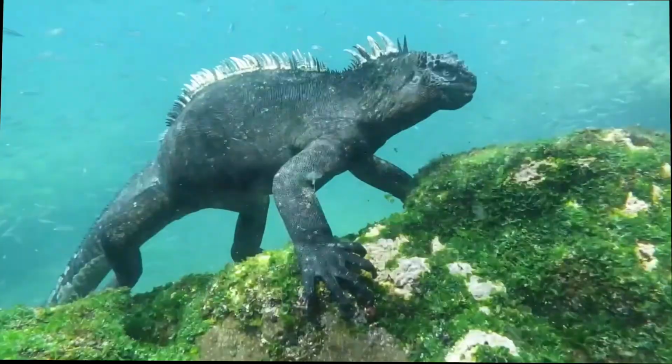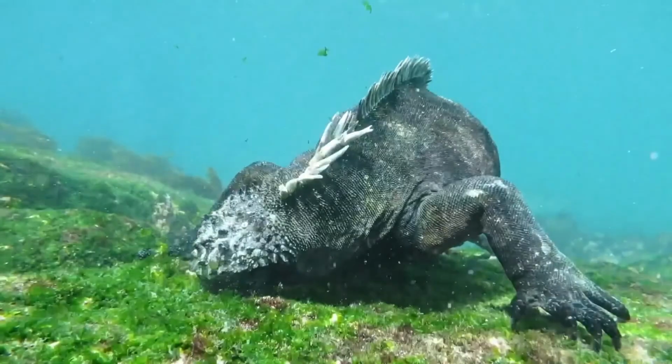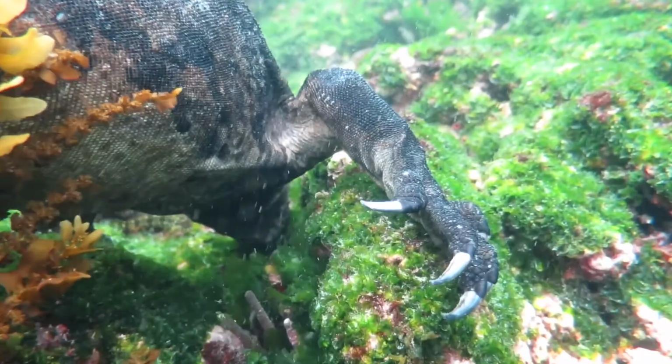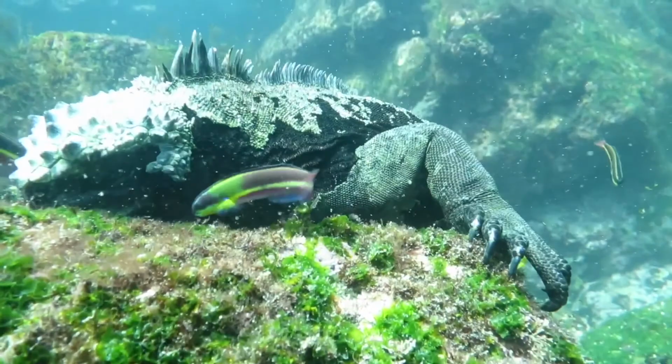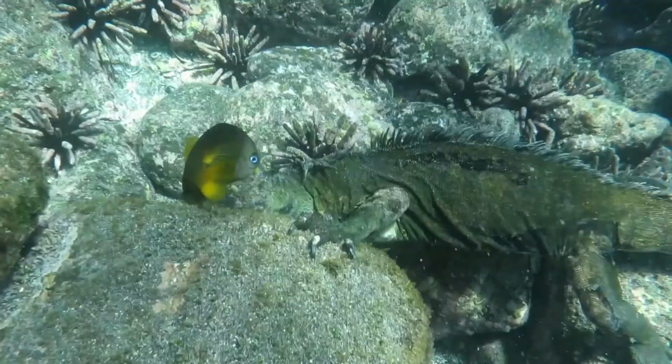They rasp the algae off the rocks with their tricuspid teeth. Well-developed claws enable them to grip onto the rocks while they feed. Wrasses like this colorful Cortez rainbow wrasse take advantage of any food dislodged by the marine iguana. On more sparsely vegetated rocks, territorial damselfish attack the iguanas.